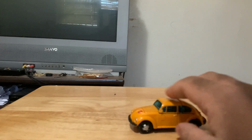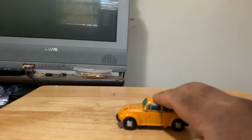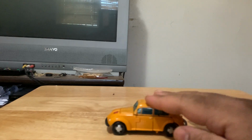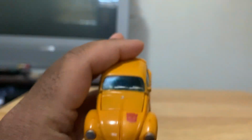So, here we have him in his little Volkswagen form, just like in G1 Transformers. He rolls pretty fairly decent. As you can see, the tires are moving. Well, about as decent as you can get there. Anyway, his car form is really good. Got the little Autobot symbol, if I can get it, there we go. So you definitely know he's an Autobot.